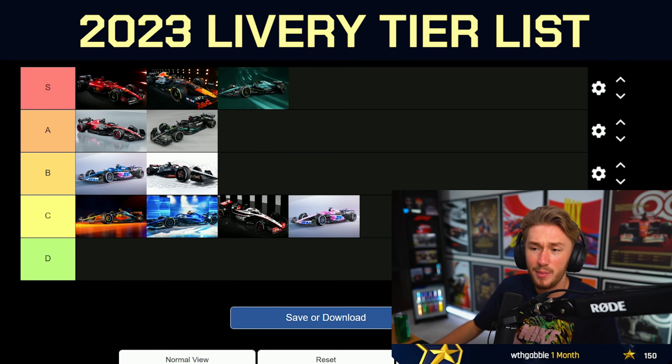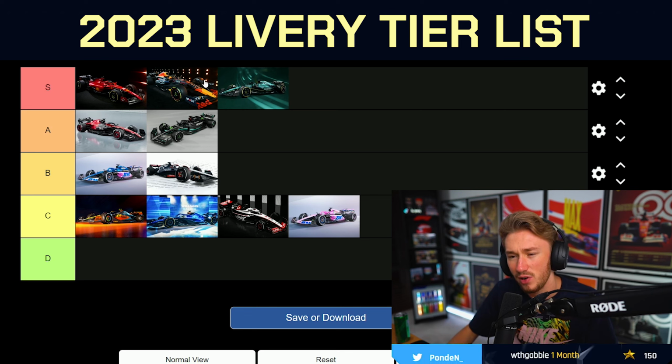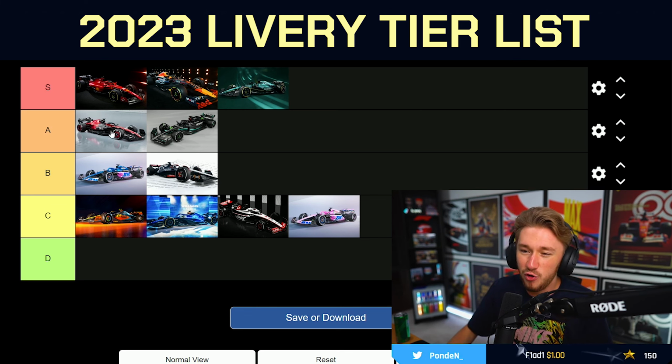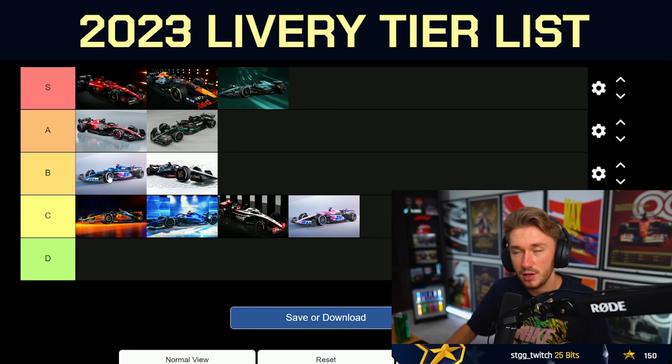That is going to wrap up my 2023 livery tier list. We've got 3 absolute bangers in S tier again. Some of my favorite liveries, obviously not just this year, but in all of Formula 1. Alfa Romeo went backwards this year, but it's not terrible. The Merc, I still think needs to be silver, but has a dominant look. Alpine stepped it up this year. It has moved up in my mind this year.